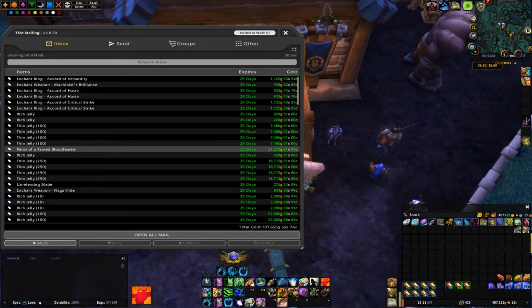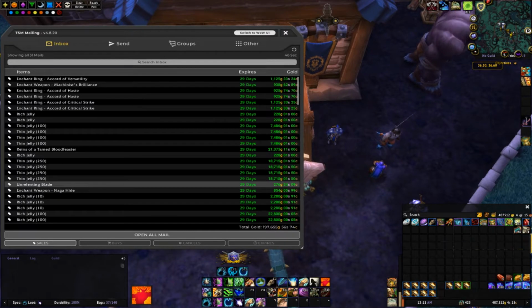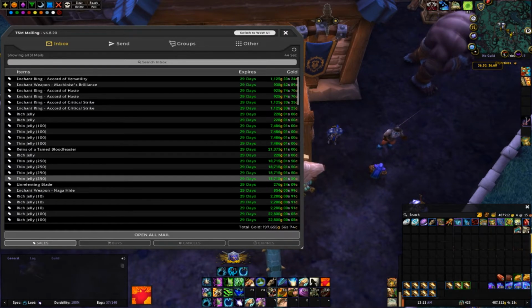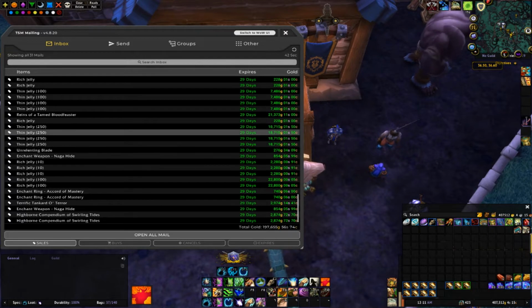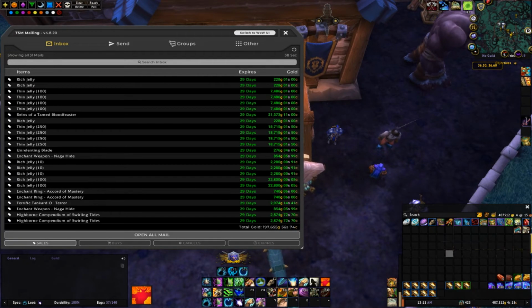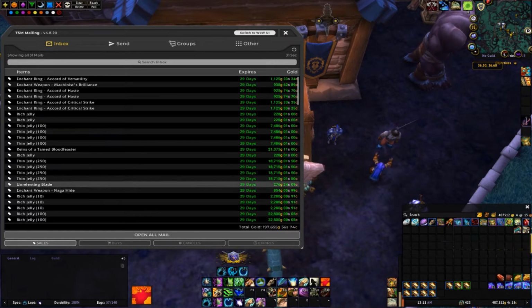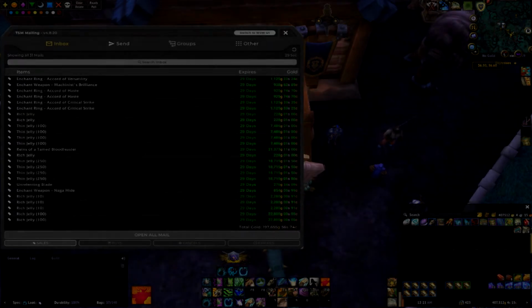And you can see that the bulk of my sales are from selling rich jelly and thin jelly, which I invested in on Thursday. And I did manage to sell most of that over the weekend. I do have a couple left in my bags and a couple on the auction house as well, but made some really nice profit with that. So let's talk a little bit about those flips.